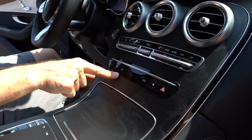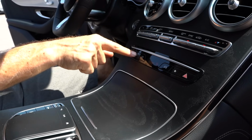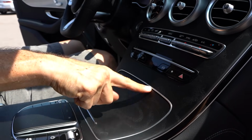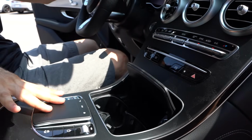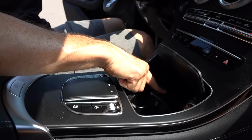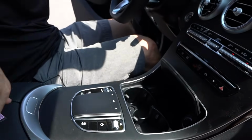Here's some other easy to get to controls for your radio, your navigation, which is real easy because you just do that one button touch. And then you have nice wood grain, good looking cover, 2 cup holders with a 12 volt, very nicely placed. You could put your key fob in here.